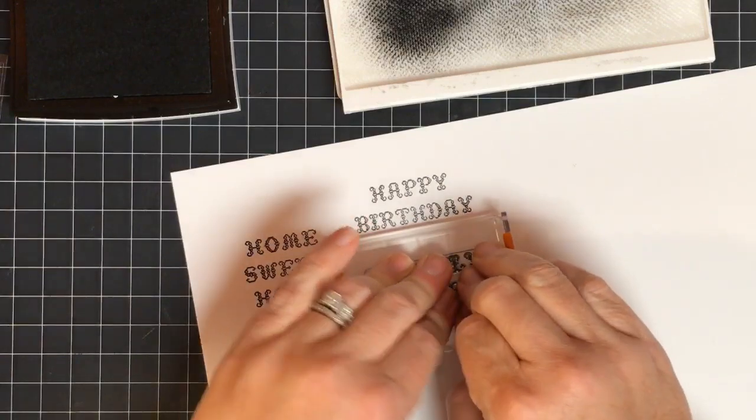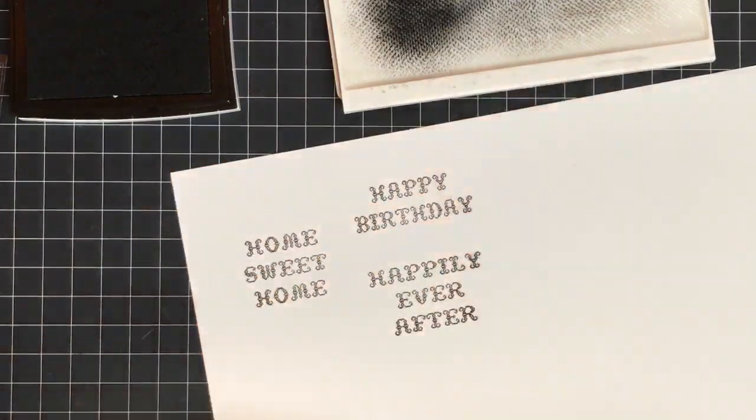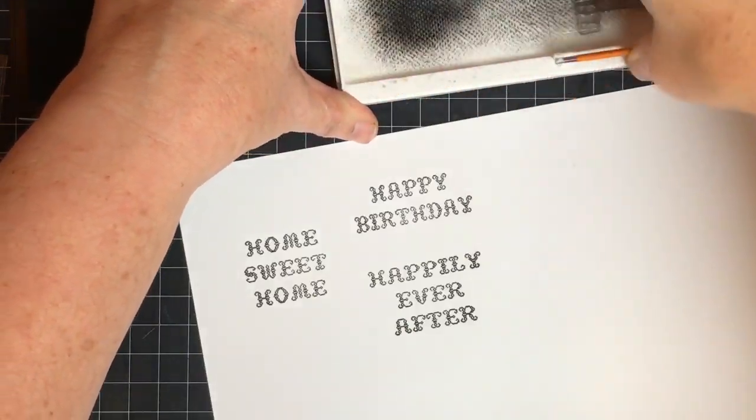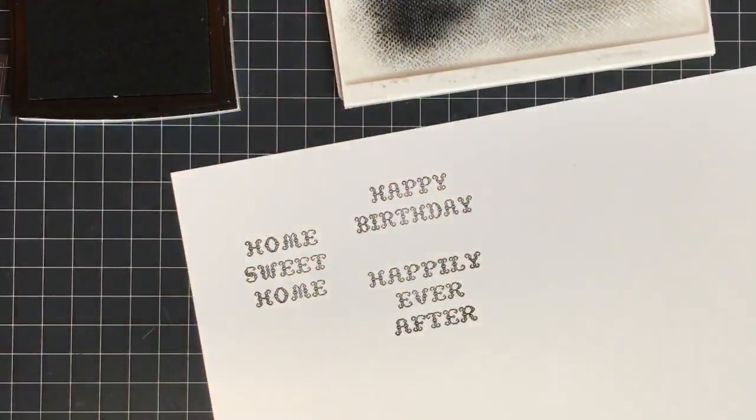Happily Ever After. Yes, the shirts are going to go on sale. I just happened to look up and see that question. The shirts will go on sale once we have them all created, and that way you can have them if you want to wear them on the cruise or anything like that.